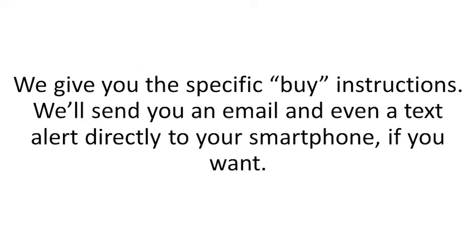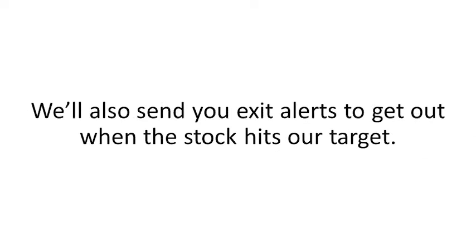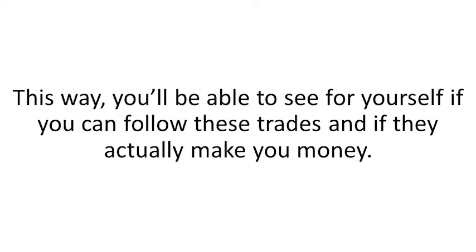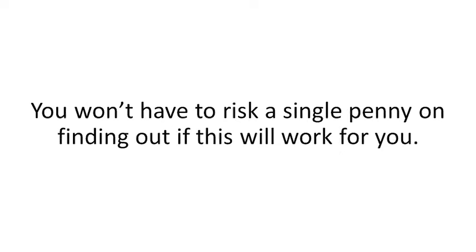We give you the specific buy instructions. We'll send you an email, even a text alert directly to your smartphone if you want. That way you can easily get into these trades in a couple of minutes, no matter where you are. We'll also send you exit alerts to get out when the stock hits our target. This way, you'll be able to see for yourself if you can follow these trades and if they actually make you money. You can even follow these trades on paper during your trial period, just to see if it works out like we say it does. You won't have to risk a single penny on finding out if this will work for you.